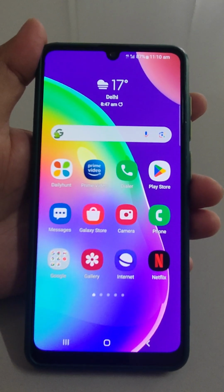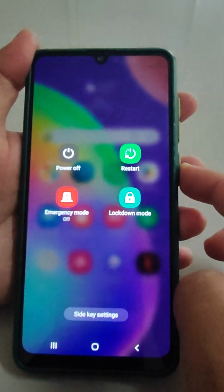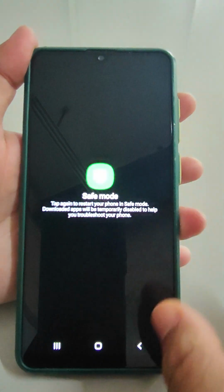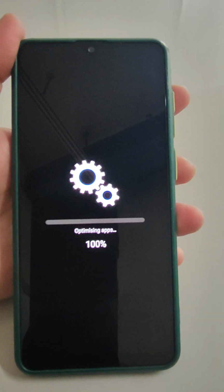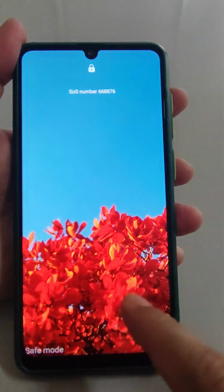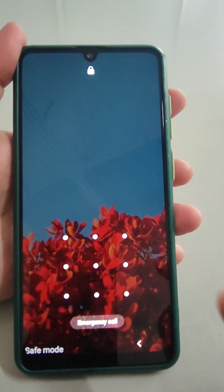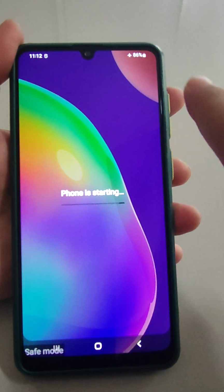So not wasting much of your time, the first thing is boot your phone into safe mode. How? Just press the power button for some time, then keep the power off button pressed for some time, and then safe mode. Just tap in here and see, your phone will now boot into safe mode. I will wait. Okay, now I will come back when it is on. See, safe mode is here. Now this phone is in safe mode. Just give your pattern or fingerprint, whatever you have here, it will automatically go into flight mode.